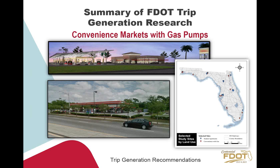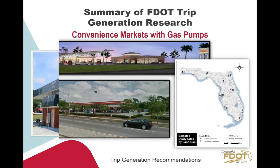To research the differences, FDOT studied 12 modern convenience market with gas pump sites throughout Florida in 2012. Similar to ITE's findings, the study determined that both gross floor area and the number of fueling positions were significant variables in estimating trip generation. Average trip generation rates were calculated for both gross floor area and fueling positions during the weekday, daily, and PM peak hour periods as part of this study.